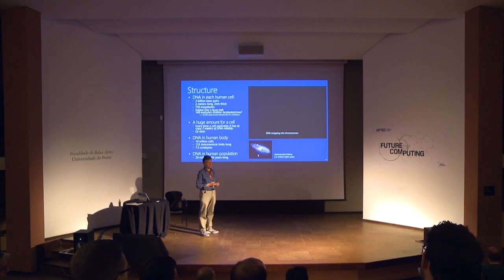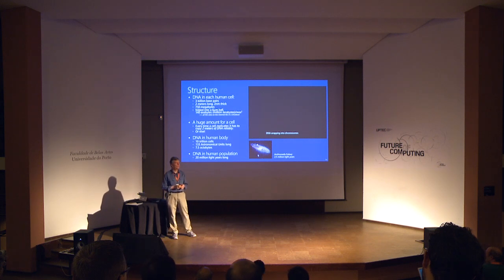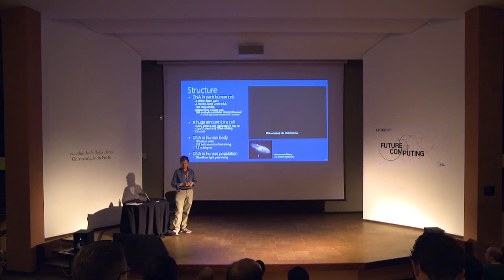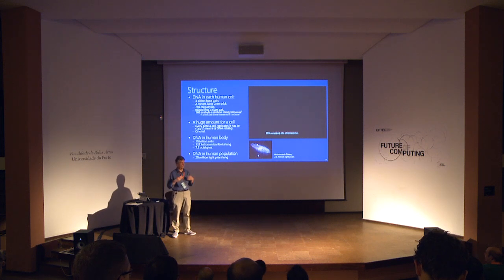But actually, each cell contains the same DNA, right? Yes. So actually, the amount of information is 750 megabytes, not 7.5 octabytes. You're perfectly right. It's always the same copy. I will talk later about DNA storage technology, where you hope to use this property of DNA to store a large amount of information, which will not be replicated to that extent.